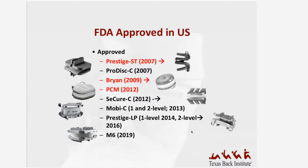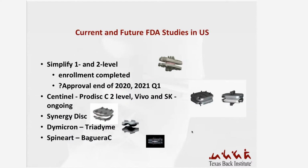The most recent one was the viscoelastic disc, which is the M6, and not all artificial discs are the same. The M6 disc actually has a center axis of rotation in lateral bending and flexion extension, very similar to the normal spine, whereas the others are basically ball and socket or sliding. Next.